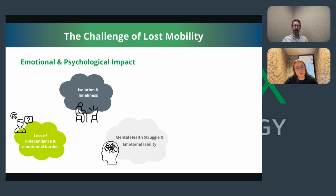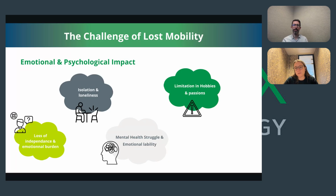There is also the mental health struggle that comes with it, which can give anxiety, a lot of stress, a lot of rumination, sadness, and your motivation decreases because of that. You're also limited in the hobbies and passions that you want to do, sometimes because your muscle weakness doesn't allow you to do what you want.